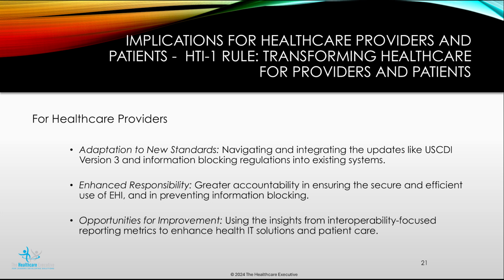So adaptation to the new standards is key. Providers need ways to navigate and integrate updates like the USCDI version 3 and revised information blocking regulations into their existing systems. This might involve updating technologies, processes, and staff training.